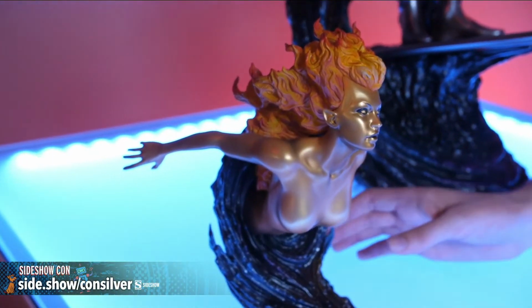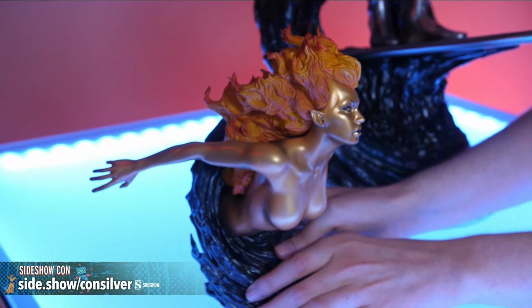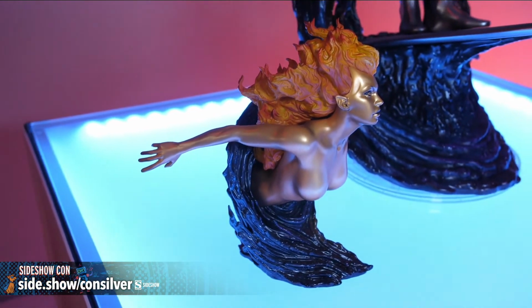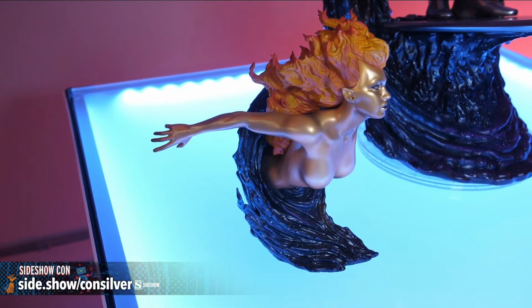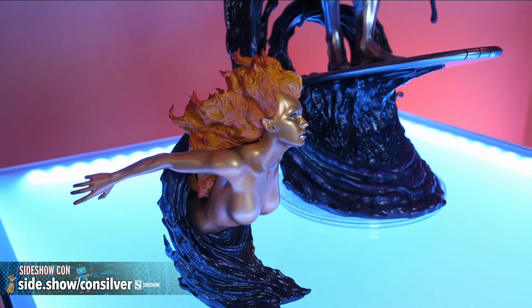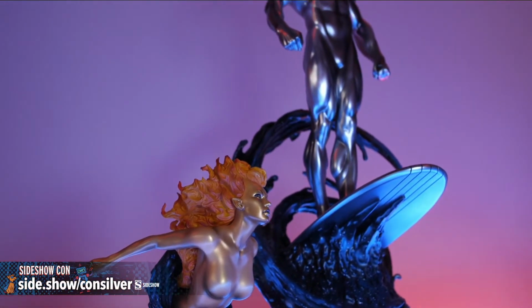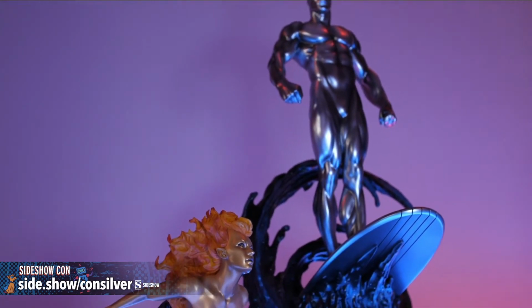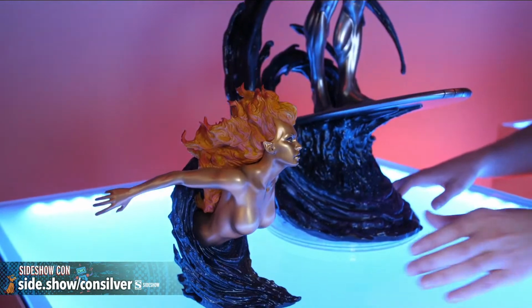Yes. So if we can, I'm going to gently move her. You guys can see it almost gives the sense that she's swimming through the galaxy. She's emerged alongside Norrin, and they are together traveling and traversing the starways for Galactus. So if you're going to bring Galactus home, you're definitely going to want to add some of his heralds. And we do have a couple of Heralds of Galactus art prints as well.